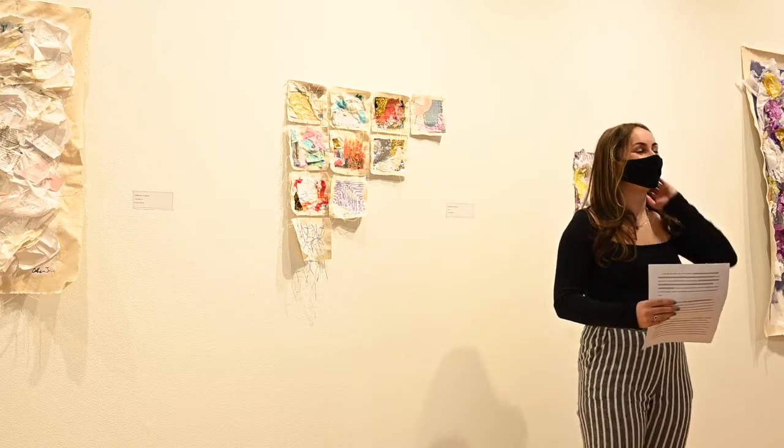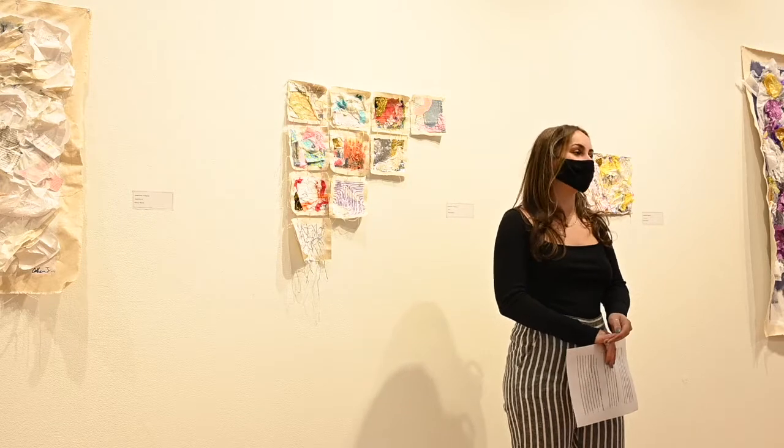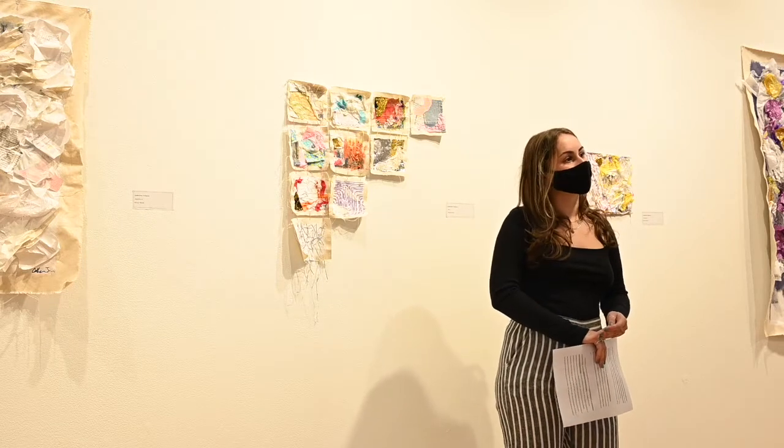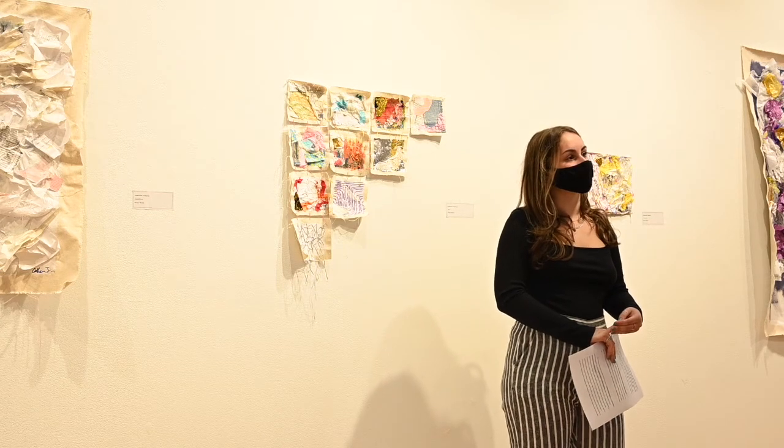Just to follow up, I was wondering why the process piece was in the end of it, or it feels like it's in the end, like you come in and move across, and how one piece feeds into the next piece, like the large piece sets up the small piece.